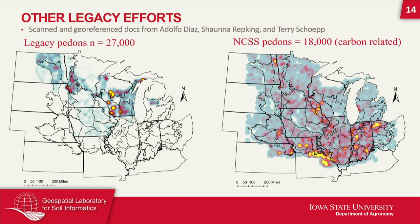And then we also have, we're working with another database developed by Adolfo Diaz and Shauna Repking and Terry Shep, where they've been georeferencing and scanning tons of legacy data documents. So we're also accessing that database. So you can see on the left is their legacy PEDON database, 27,000, and then on the right would be the distribution of what is in the NCSS different databases. And these are just carbon-related ones, about 18,000, so that's a good way that we can gap fill and find places where we can fill in information.